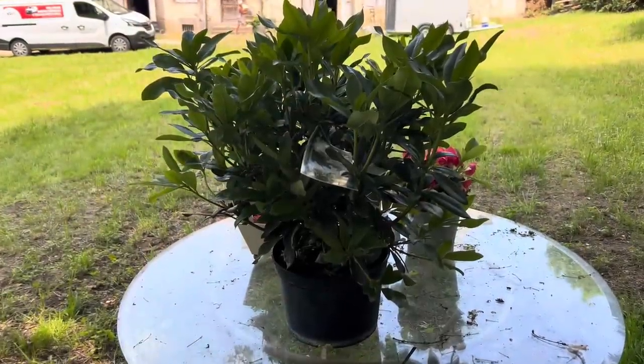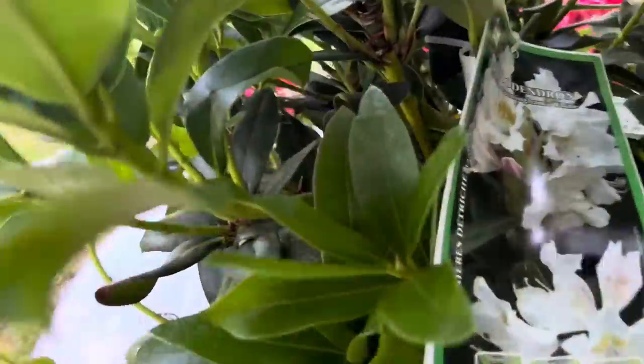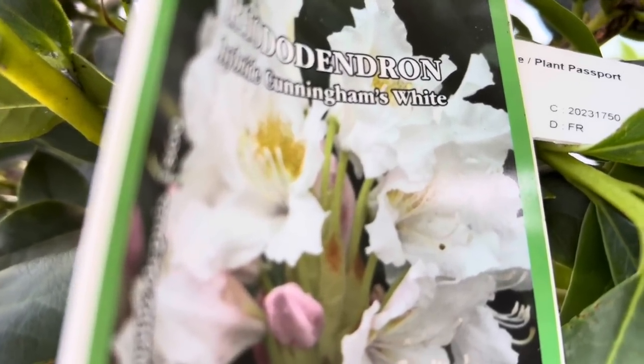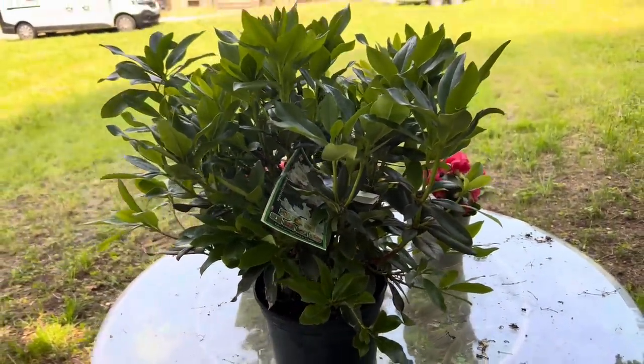Hi everybody. I've just had the most surprising gift that has touched my heart so much from my one friend Marie. She said she's brought me a rhododendron. And I'm going to turn around and show you this rhododendron. It's not just a rhododendron. I'm going to zoom in. It's a hybrid Cunningham's White and my surname is Cunningham. This is such a special present. I cannot believe it. I feel so honored. Thank you, Marie, so much for this. I really appreciate it.